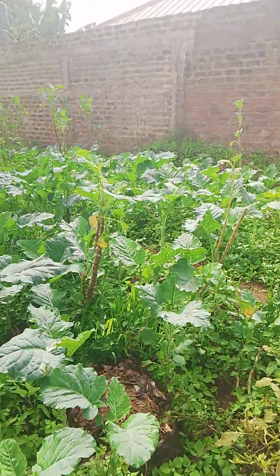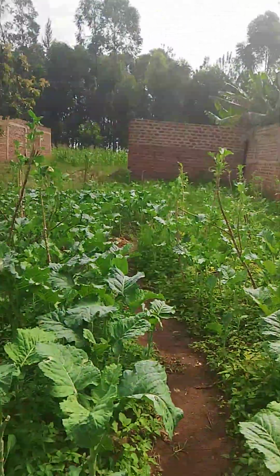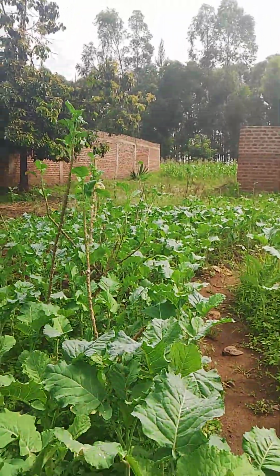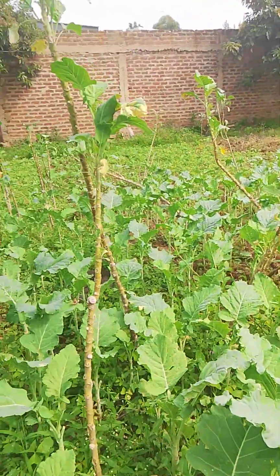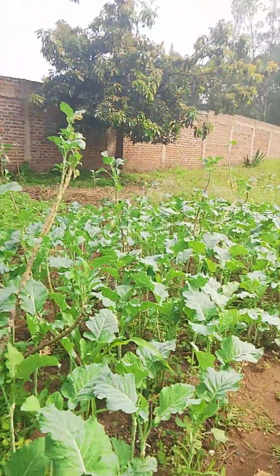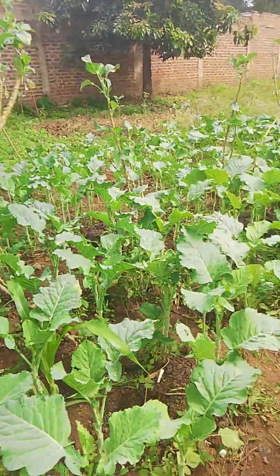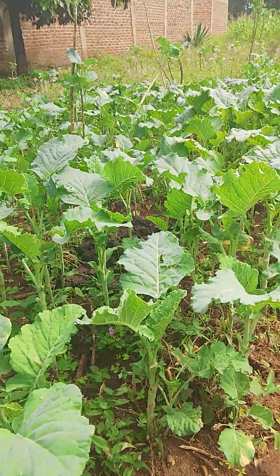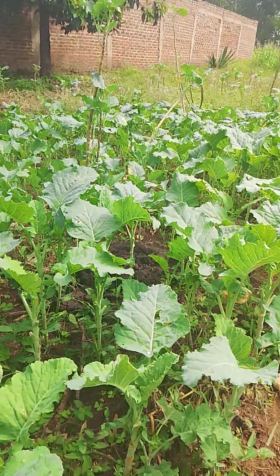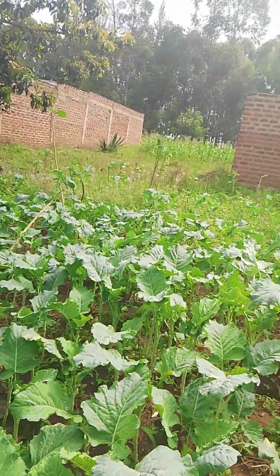And as you know very well, when the leaves get small, the farmer is likely to get small benefits from our leaves. The farmer is likely to earn a little bit, but when the leaves are bigger like these ones, you can see the farmer is likely to benefit high compared to the small leaves.